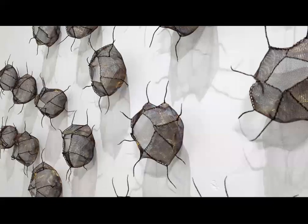And this was part of the Timeless Textile Show. It all worked pretty well. I mean, I had enough stuff with me, and I didn't have to do anything there other than put it up.